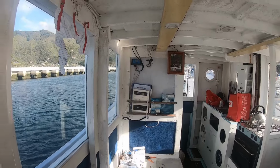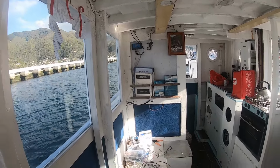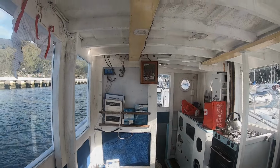And then when I get round to rewiring up into the cabin here and insulating the roof and all that drama, I can actually get the new wiring run for that as well, along with new lights.